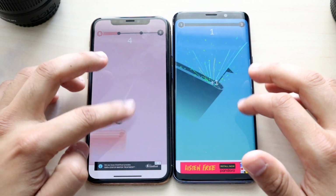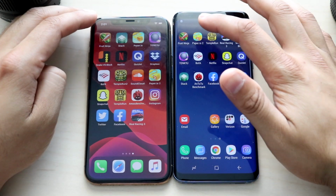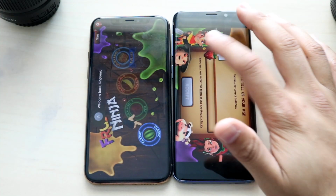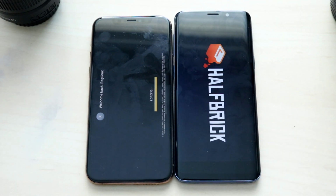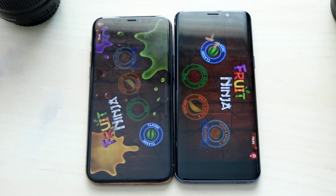Getting into some gameplay for this game, pretty basic. I can't believe I already died in that. Yeah, it's a very basic game. Let's do Fruit Ninja. 3, 2, 1. Can't believe I already had to do this. Fruit Ninja. 3, 2, 1. And you can see, yes, the iPhone 11 Pro was definitely faster there.